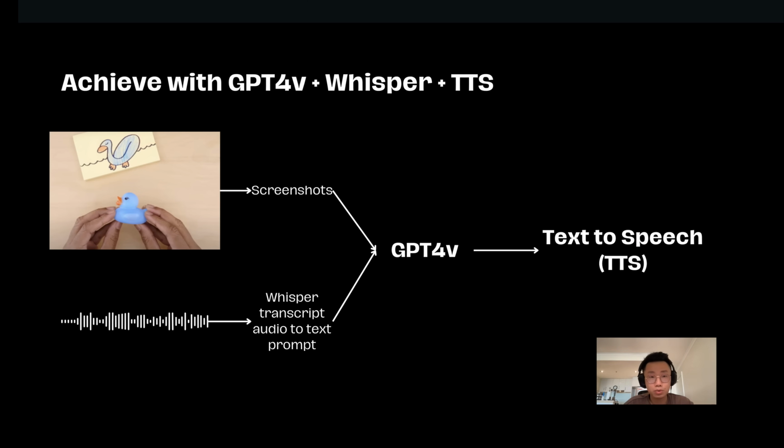But we can totally build the same experience with GPT-4V plus Whisper and text-to-speech model. We will need to turn the video into different screenshots that we can pass on to GPT-4V. And then we can also turn user's voice into a text prompt with Whisper's transcription ability. And we can feed both transcript and screenshots to GPT-4V and utilize text-to-speech model to let AI speak back.